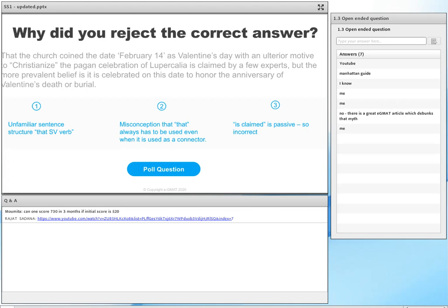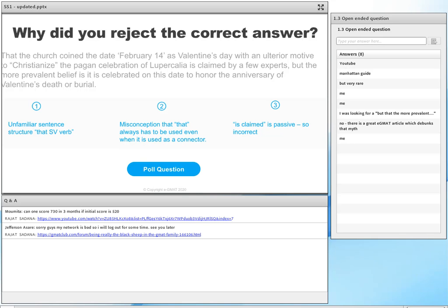So here is my problem. I'm going to share an article in response to this comment by Jefferson. It says, my network's bad. This is an article we wrote in 2013, which says "being" the black sheep, all right? In that article, this is 2013, guys, there were many examples in which, in official sentences, being was a part of the correct answer choice.